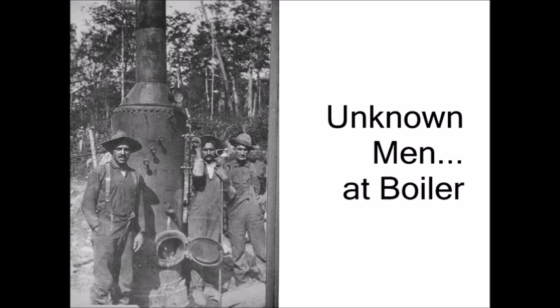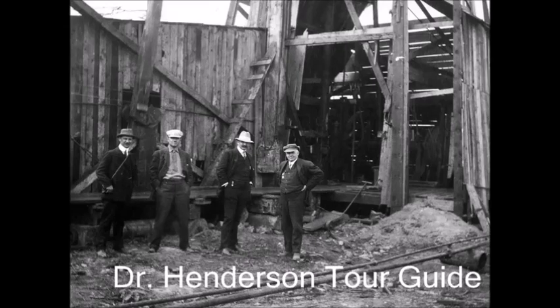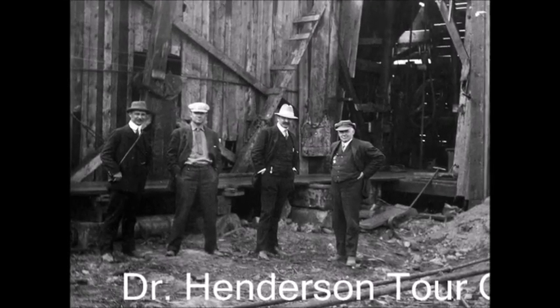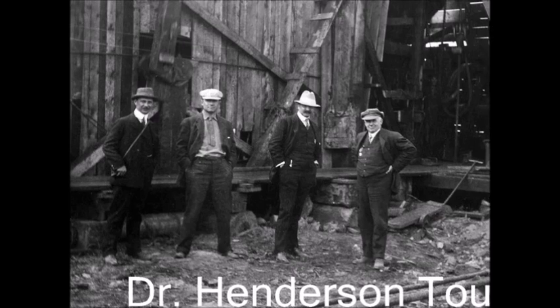Boilers generated steam to power the drilling equipment and to lower the viscosity of the crude oil. This boiler, used into the 1970s, later generated steam to heat oil in storage tanks, allowing it to flow better. Dr. Henderson is on the left and W.M. Townsend of New York, third from left.